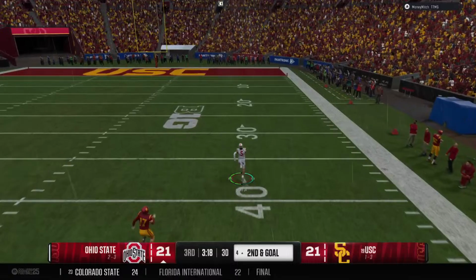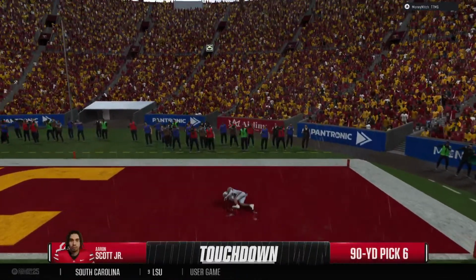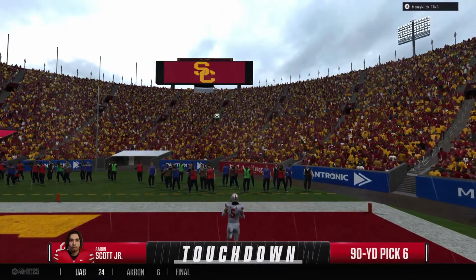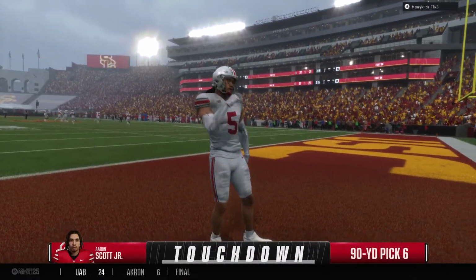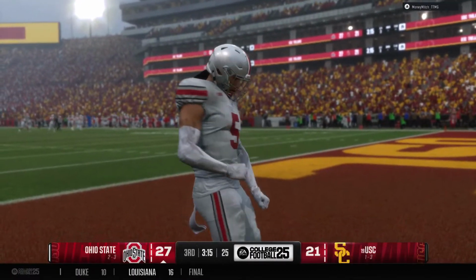The 50. He's at the 40. The 20. Touchdown, Ohio State. The defense puts 6 on the board with a big-time interception return. What a play by this defense with the pick 6.